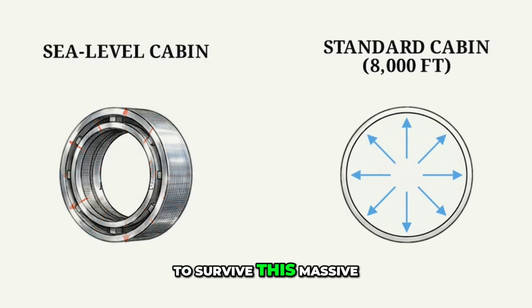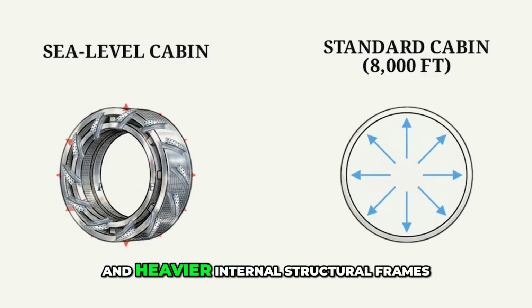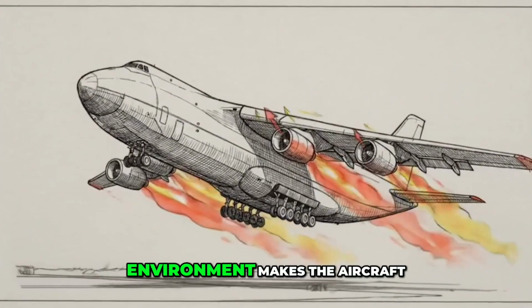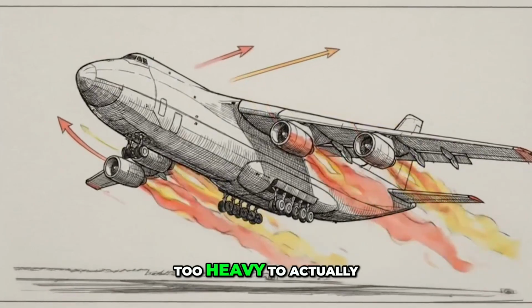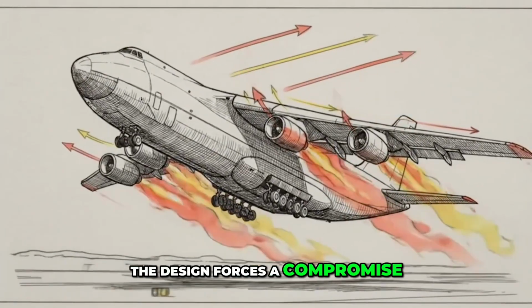To survive this massive outward stress, the aircraft requires a significantly thicker aluminum skin and heavier internal structural frames. These structural additions carry a severe operational penalty. The extreme weight increase would drastically reduce the aircraft's payload capacity and fuel range. Building a perfect ground-level environment makes the aircraft too heavy to actually fly its intended mission. The design forces a compromise.